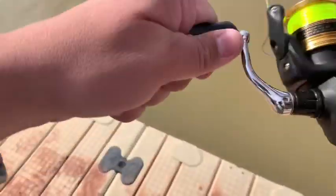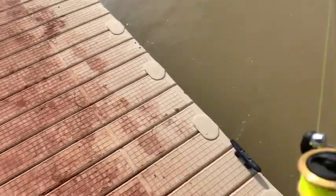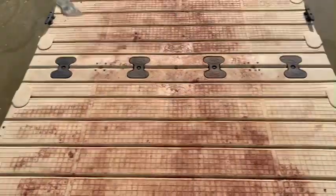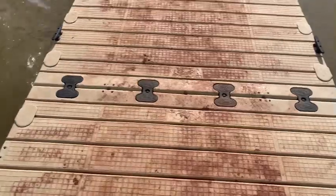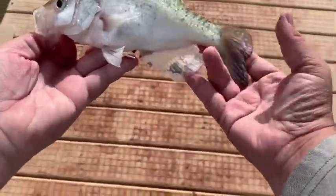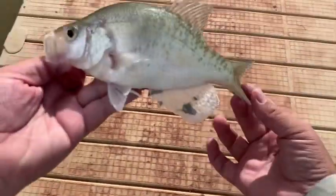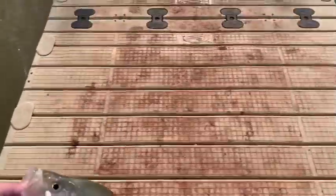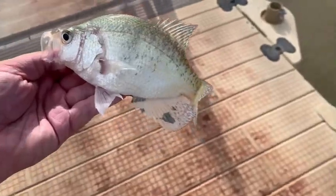There's a fish. Oh, yeah, baby. Third on the day. Oh, calm down, bub. Third on the day. This is an okay quality crappie. I don't think he's going to keep. Ooh, he's got some gunk on him. He ain't. Yeah, he's close. Justin's got a huge checker up here. I'm going to definitely say he's about 9.5. So, I'm going to get him back.